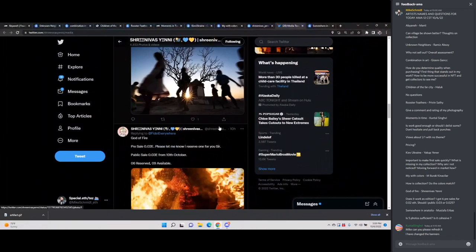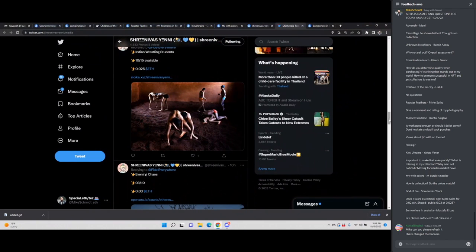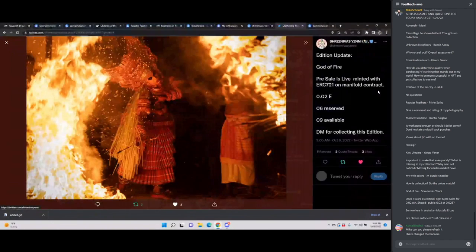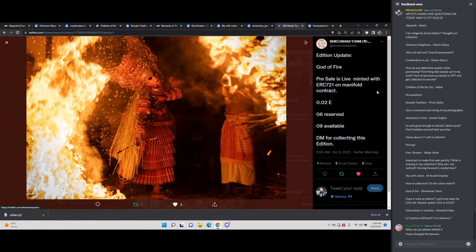I actually would like to comment on the photo itself. It's interesting. I've actually seen this festival in Kerala, in India, so that's kind of neat. Brings back some memories. This dance is what they do. But for me, just a couple of technical things: parts of the fire seem a little overexposed, and it's drawing my eye to it more than to the person in the middle.